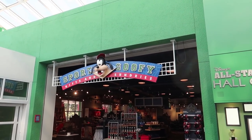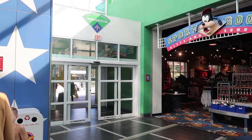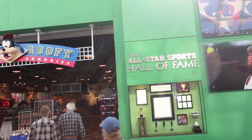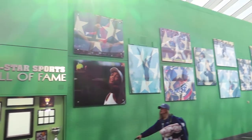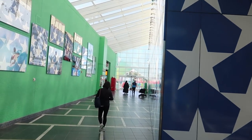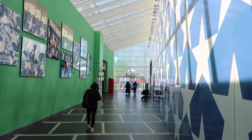As we exit Sport Goofy, you can see a doorway here to the left that leads out to the bus stops, which is where we came in and we saw that large All-Star Sports sign. And then we turn to our right, where check-in is to our right down this hallway. And let's head this direction, see what else we can find.